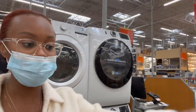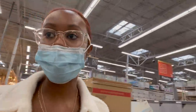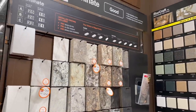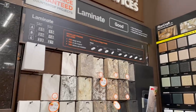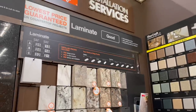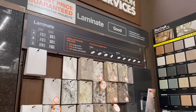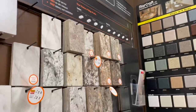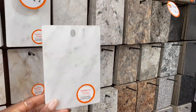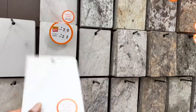I have a good idea of the washers and dryers, so now let's go look at the countertops that they might have in here. Okay guys, so I think I'm gonna do laminate inside of the laundry room, just for a more cost effective option. I would love to do butcher block out there. I was talking to Marcus about it. He was like, nah, it's way too much money to be putting out there, which I kind of agree. So these are some options that they have here. I'm just gonna pick a few cards that I might like. So let's do that now.